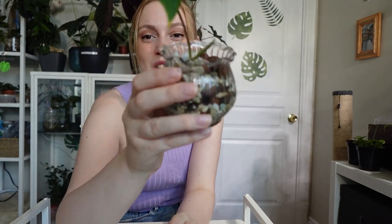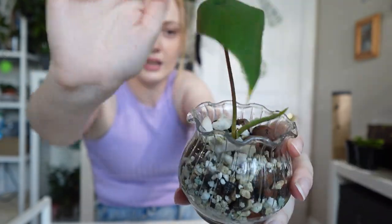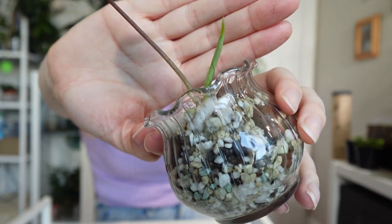This is the Alocasia scalprum. It's a really pretty plant, nice dark green leaves. It hasn't gotten that traditional scalprum lobe at the top yet because it is a baby. But as I mentioned, there is a new leaf coming out, so that'll be here soon. I'm just so excited to watch this grow. It's in no drainage right now in a mixture of pon, leca, and perlite.